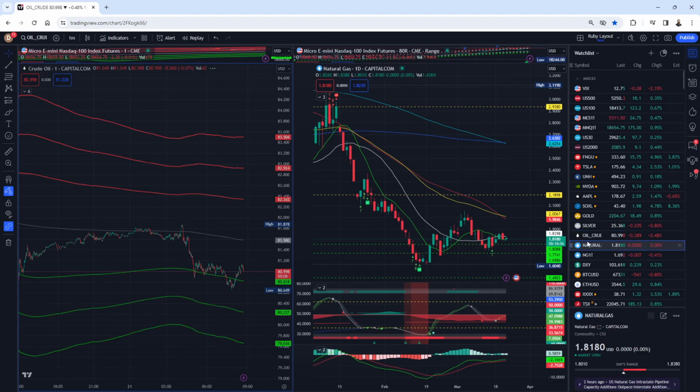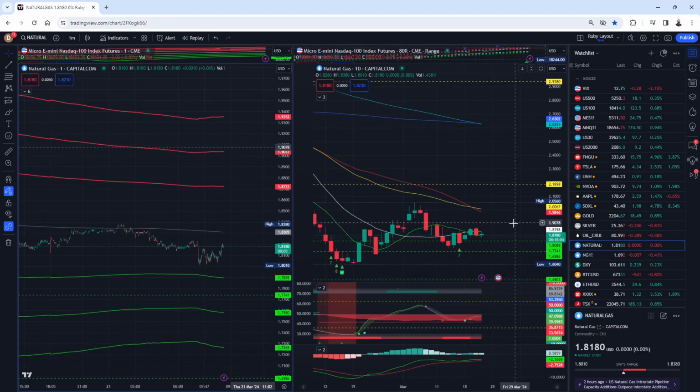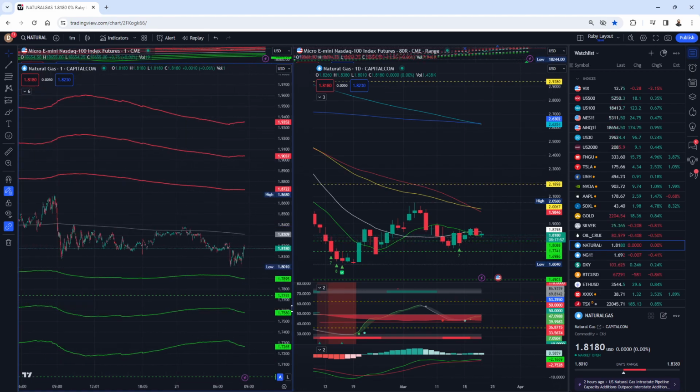Natural gas flat. A couple of gaps here. One gap is around 1.77, the second gap is around 1.698. So coming closer to the buy zone, look to buy around 1.77 for today. If it drops further to 1.698, that's going to be a nice entry here. Even on the daily chart, you can see, follow my cursor, going towards the buy zone here.